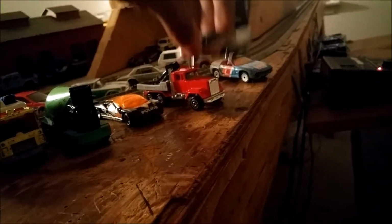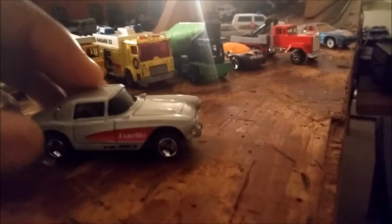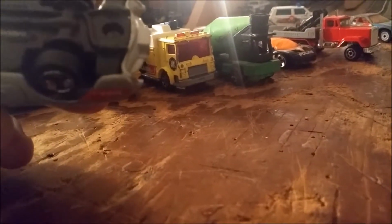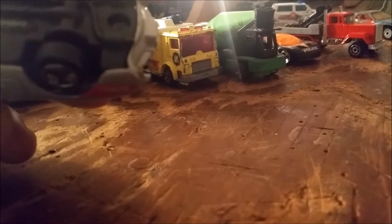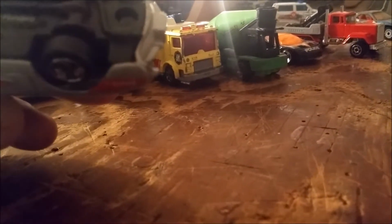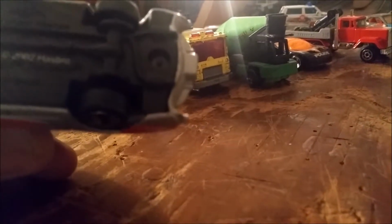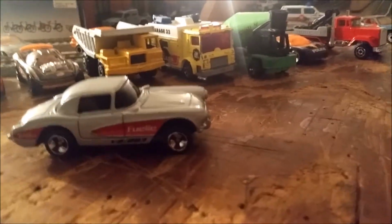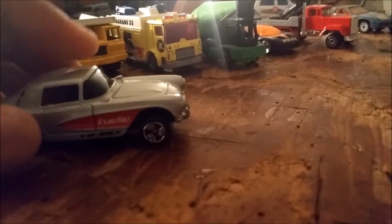And this one I got for free. They threw it in for free because it was an off-brand. It's supposed to be a Corvette. What is this? 57 Chevy Corvette. But it's from Maisto. I'm probably pronouncing it wrong. But I got that for free, so I was like, okay, you know, it's free. I'll take it.